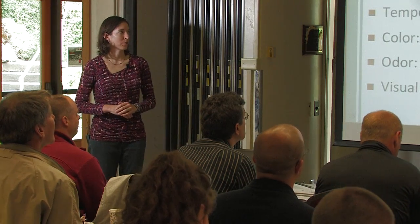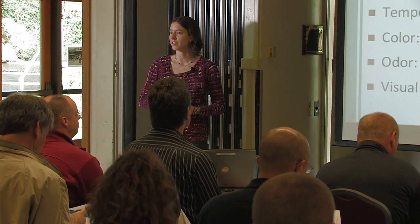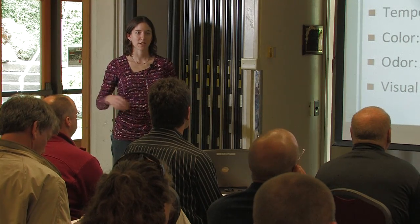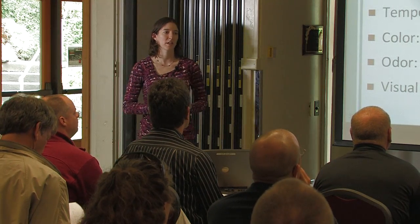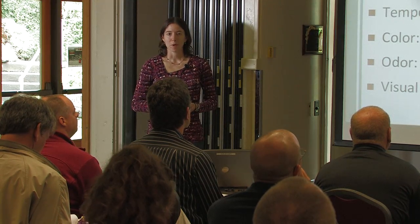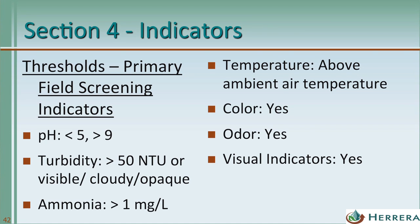So I touched a little bit on pH, what we came up with for the threshold, but here are the other thresholds for the primary field screening indicators. Those are also listed in that top box on Figure 2 and Figure 3. And these were developed based on the literature review and also the survey results that we got. So what other jurisdictions are using. We took a look at a wide variety of sources. We'll actually be putting together a memorandum that will summarize this as well, talking about how we came up with these thresholds. So that's the list for primary field screening indicators.